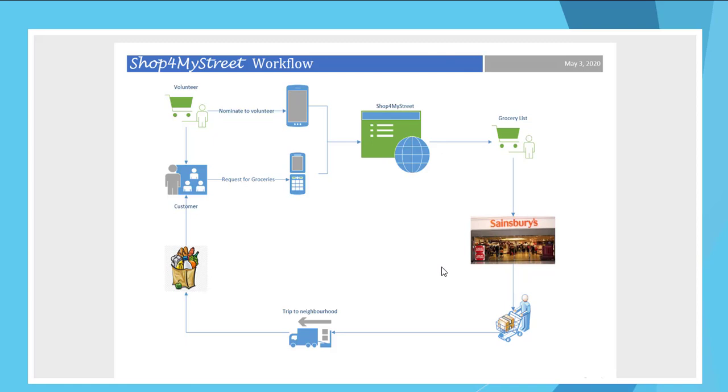Shop for My Street works for customers to be able to request groceries through the Power Apps form, and that will add them to a grocery list. And volunteers can go into this form and also go into the app and see the list of items in their neighbourhood that are needed by people. They can then pick them up as part of their shop and deliver them to those people in their neighbourhood.